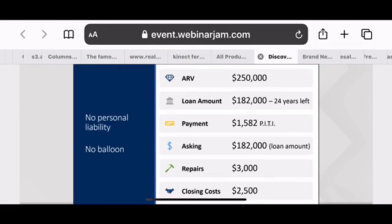Here's another one that I put in here: no personal liability or no balloon. Oh, this is one of the ones I showed you earlier. Remember, when I bought this house, I guaranteed no debt. I either took over their debt in a trust, a grantor revocable trust, we call them land trusts, therefore no liability to me, or I did what's called a wraparound mortgage or deed of trust, still no liability to me. So it's very important to me that you do not guarantee this debt.